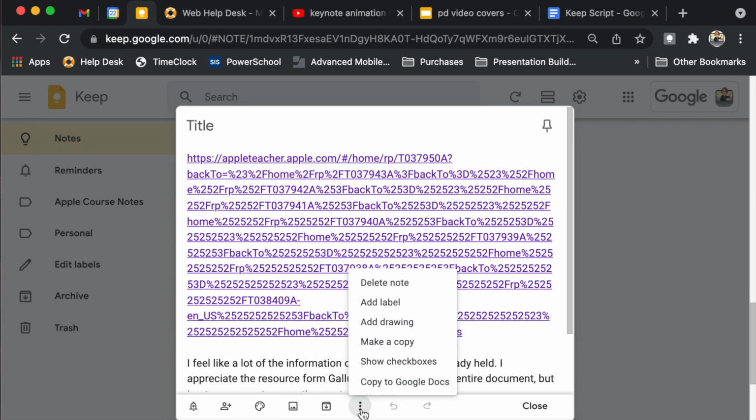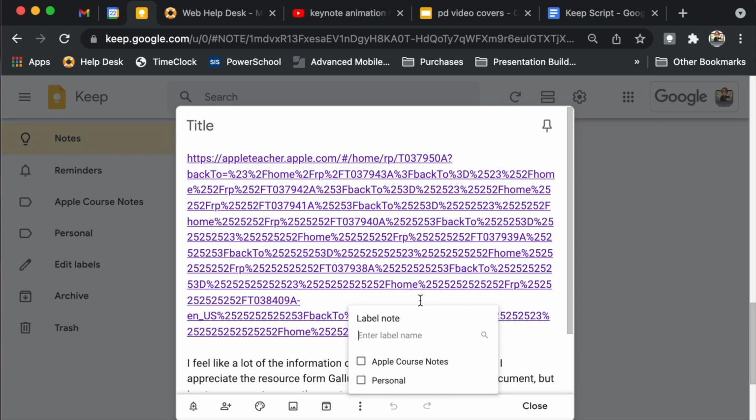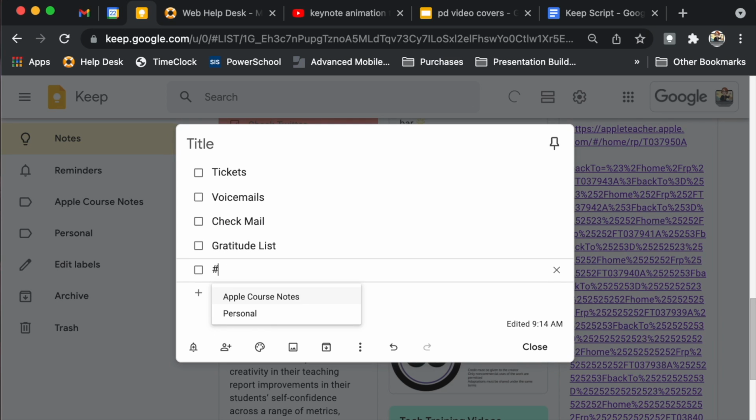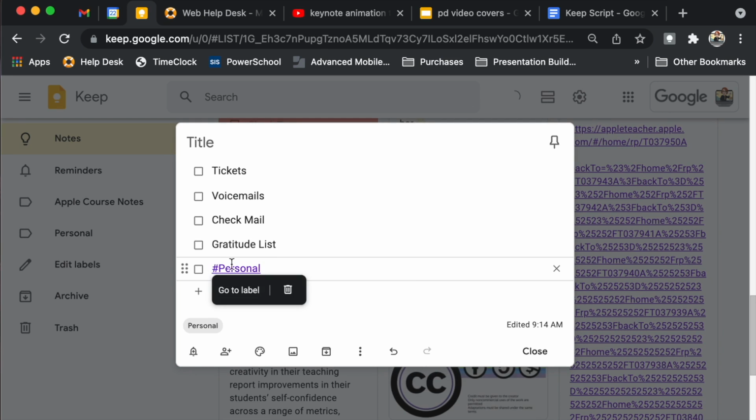To start using your new label, click the 3 stacked dots and click Add Label, or simply type the hashtag or number symbol, and your label options will appear in a drop-down menu. If you click your label, it will take you to the folder and show you all the notes tagged with that label.